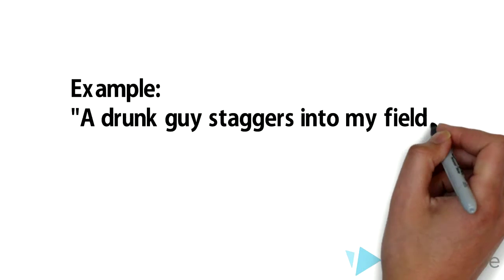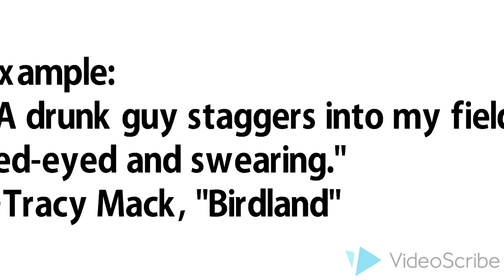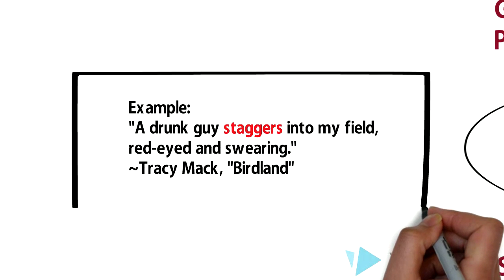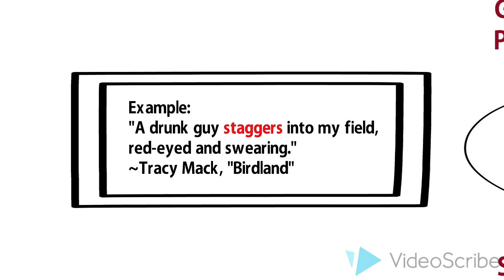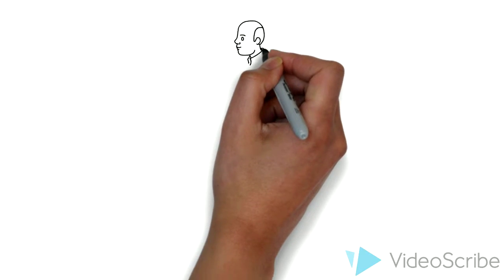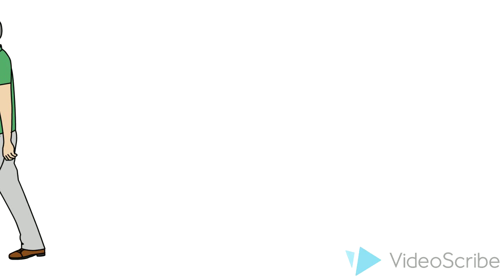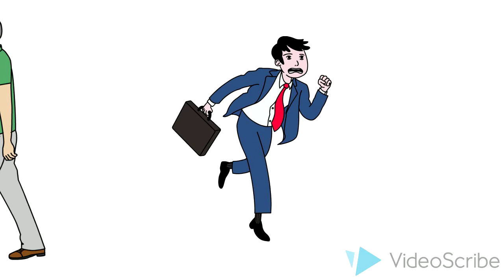"A drunk guy staggers into my field, red-eyed and swearing." Staggers is a very descriptive verb. She could have said walked, but that wouldn't have really portrayed what was happening. There are several different kinds of walks. There's a saunter, there's a skip, there's a bounce. So staggers is a very descriptive verb.